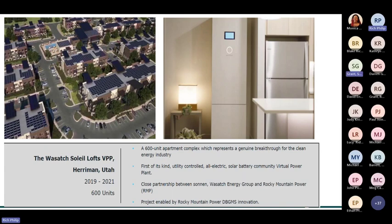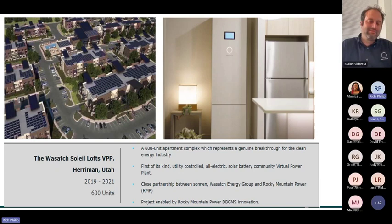So in the next slides here, I'll transition over to Blake from Sonnen, and he can talk a little bit about the history and the background of how the Wattsmart project came to be. He'll touch a little bit on Soleil and about the relationship between a solar contractor, a developer, a utility, and a battery manufacturer. So, Blake.